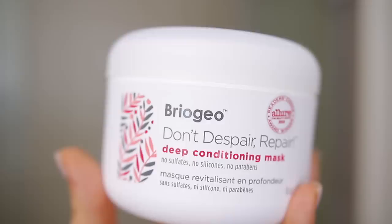I use this as a conditioner and a mask. So this is the Don't Despair Repair Deep Conditioning Mask. This literally has almost a full 5-star review. And if you go and read the reviews, literally almost every single person is giving it 5 star. I had high hopes for it because I read those reviews. And let me tell you, it really lives up to what you think it's gonna be.